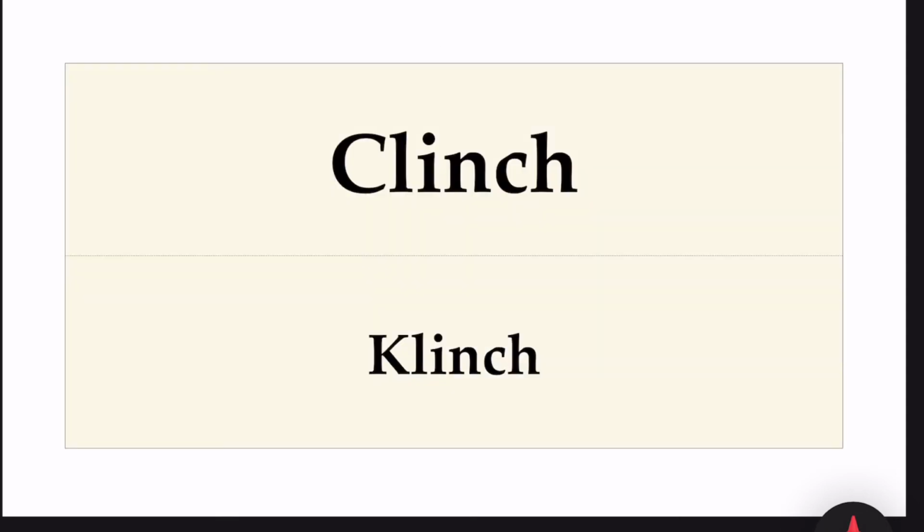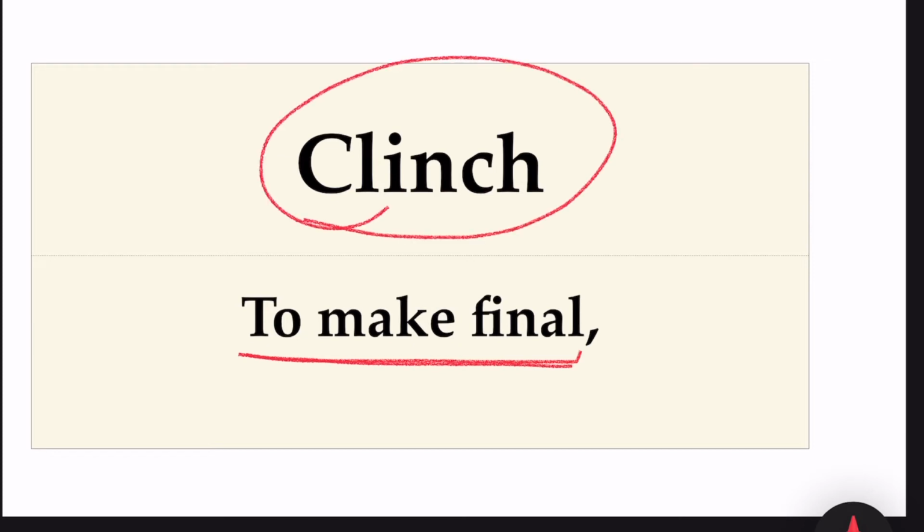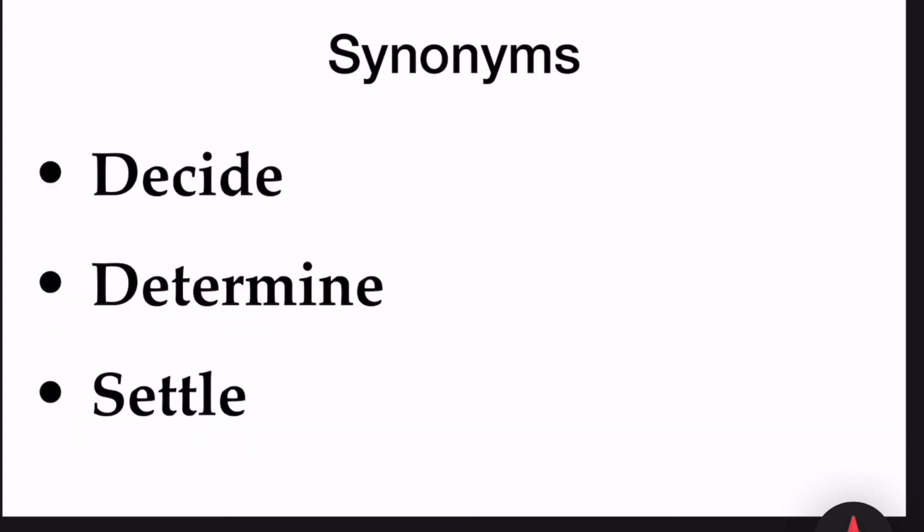Next word is clinch. You have to pronounce this word as clinch, with a K sound. It means to make final. To make final is called as clinch. Synonyms for clinch are decide. If you decide something, it can be called as clinch. Determine. Settle. So, clinch means decide something, determine something, or settle something.